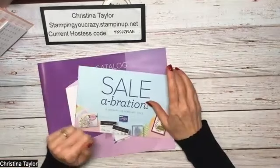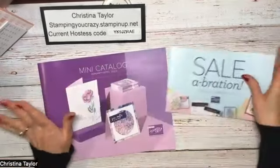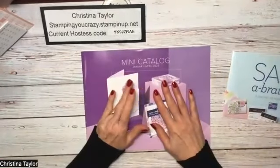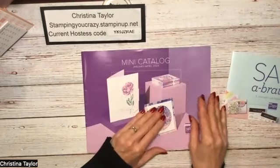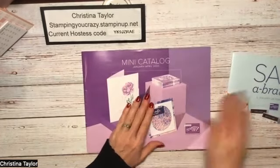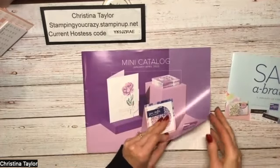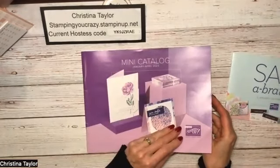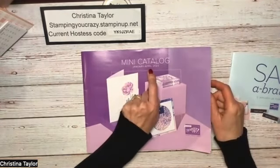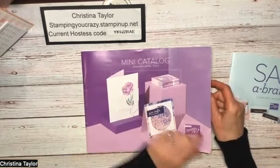Okay, let's go ahead and get started. We'll start with the mini catalog. If you do not have a copy of these catalogs and you would like one, just reach out to me. I'll be happy to give you a copy of each, and I can always leave them in the little house there for you to pick up. This catalog starts January 5th, and it runs through April of 2023.